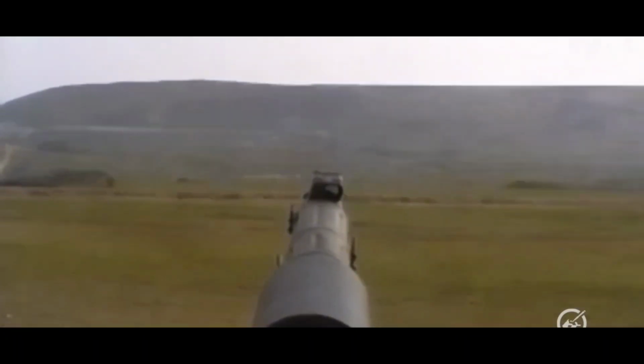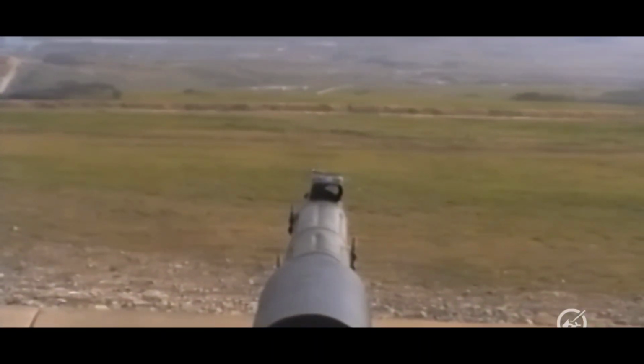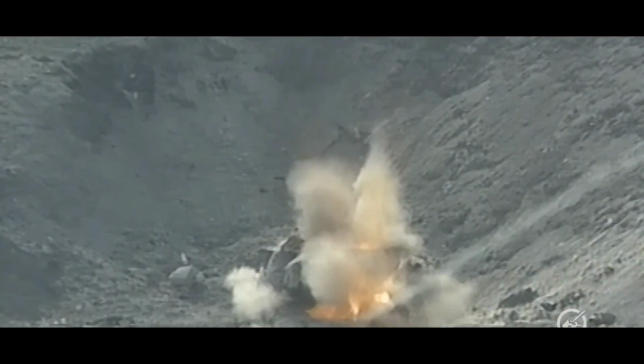The round will penetrate tank armour, and fragments of armour, plus the round itself, will shred just about everything in the target area. Crew, systems, you name it. Depleted uranium is also pyrophoric, meaning that white-hot fragments of the round ignite with air and burn out the vehicle interior. If your vehicle is hit by an APFSDS round, chances are you'll be shredded, incinerated, or both.